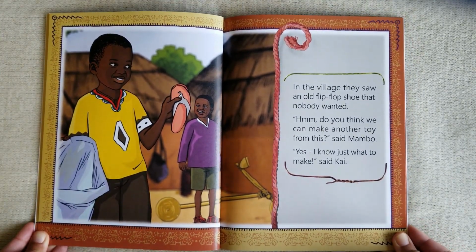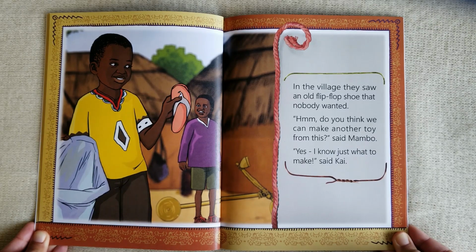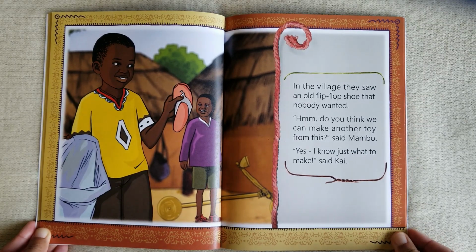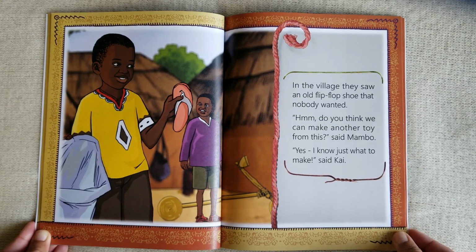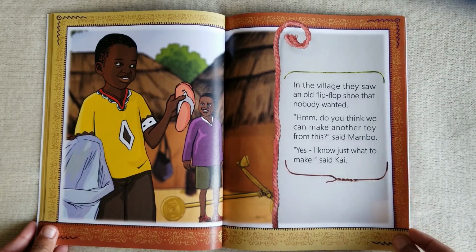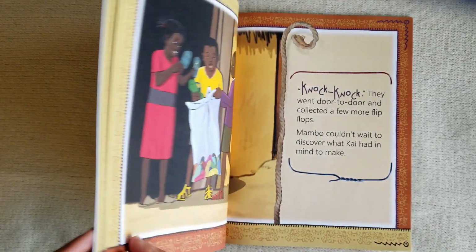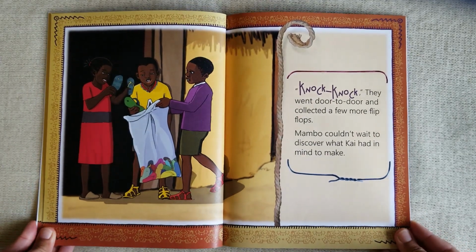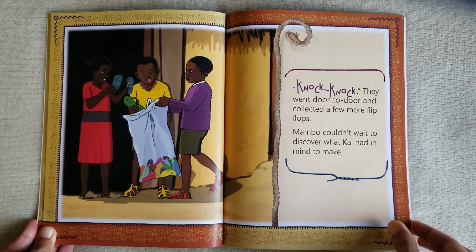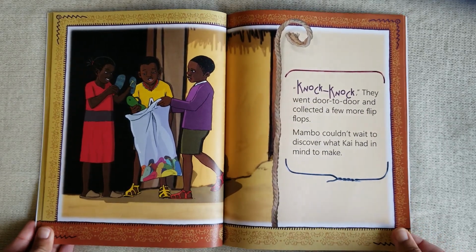In the village, they saw an old flip-flop shoe that nobody wanted. Do you think we can make another toy from this? said Mambo. Yes, I know just what to make, said Kai. What can you make from an old flip-flop shoe? What do you think? Can you guess? Knock, knock. They went door to door, collected a few more flip-flops. Mambo couldn't wait to discover what Kai had in mind to make. Have you taken a guess?